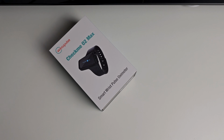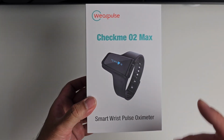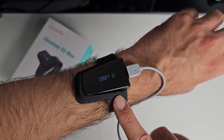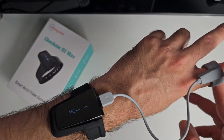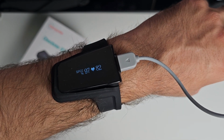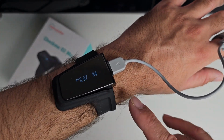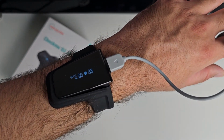Okay, next up we are looking at the Wearpulse Checkme O2 Max. So this is a smart wrist pulse oximeter. It can check your heart rate and blood oxygen in real time. Wear the actual module around your wrist and then this ring goes on your finger, like so. So you can see it's currently checking my heart rate and my blood oxygen at the same time. And you saw how quick it is. So this is basically a wearable wrist pulse oximeter, 72 hour long battery. It does your SpO2 and heart rate. It's supposed to be medical grade standards.